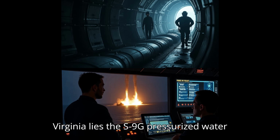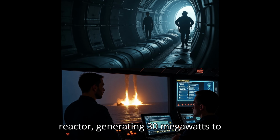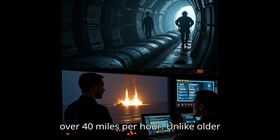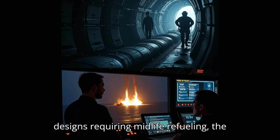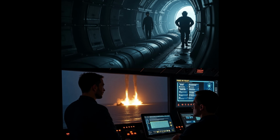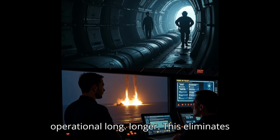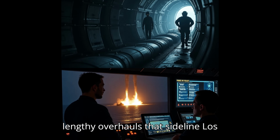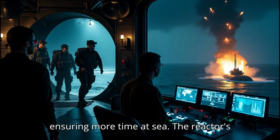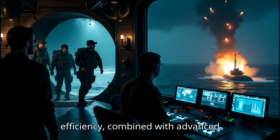At the heart of the Virginia lies the S9G pressurized water reactor, generating 30 megawatts to drive the submarine beyond 35 knots, over 40 miles per hour. Unlike older designs requiring midlife refueling, the S9G powers the Virginia for an entire 33-year service life without refueling, saving billions and keeping the submarine operational longer. This eliminates lengthy overhauls that sideline Los Angeles-class subs for years, ensuring more time at sea. The reactor's efficiency, combined with advanced cooling and insulation, minimizes noise, a critical factor in stealth.